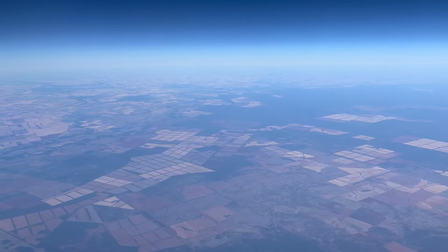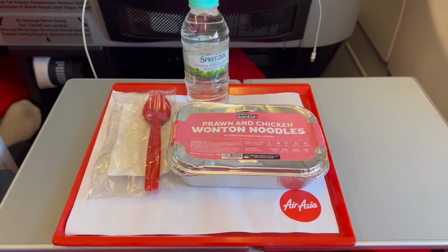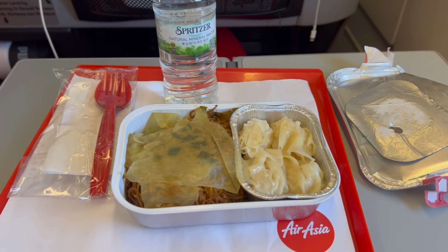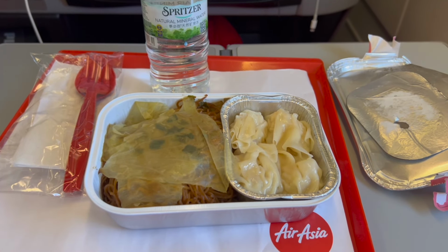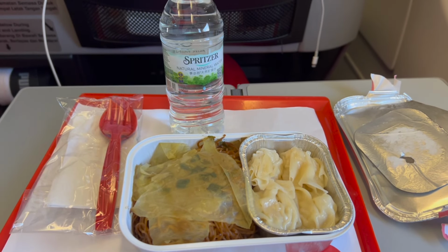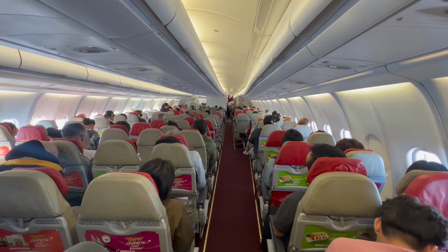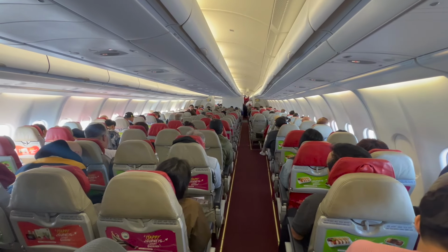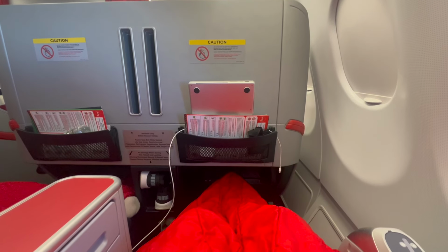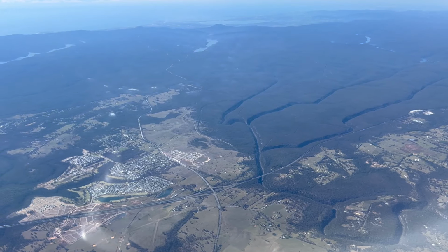We made our way across the vast Australian landscape, and one of the crew came and asked if I'd like to have my second meal now. I didn't bother buying an extra drink this time, and I'd pre-selected the prawn and chicken wonton noodles as the dish. I like noodles and I like wontons, so really nothing to complain about here either. The food was fine, and again, for the price it was perfectly acceptable and worth trying. I'd rather spend a few dollars to wake up and have something to eat, instead of waking up and feeling hungry. I did another lap of the plane to stretch my legs, and basically spent the rest of the flight just sitting in my seat and looking out the window.